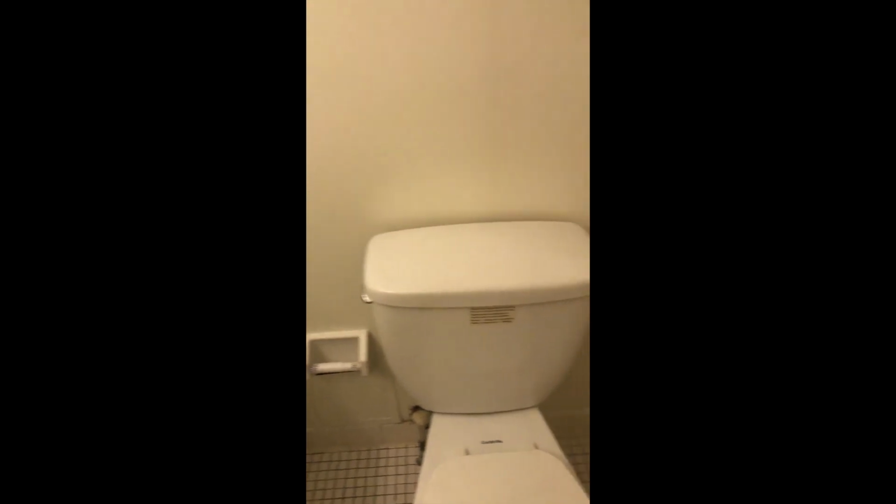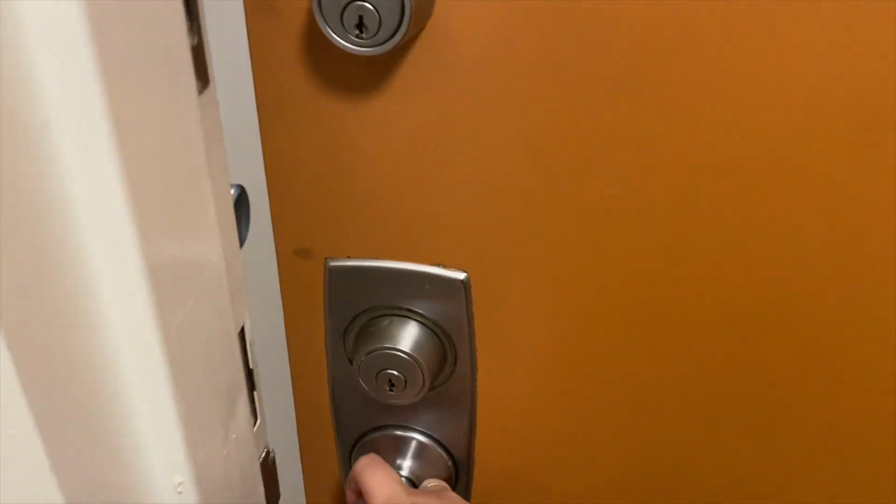Like there's porcelain, everything is sleek white, and just a basic bathroom, I would say. Now, this is what it looks like today.